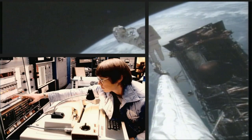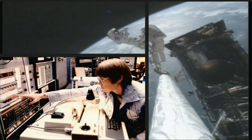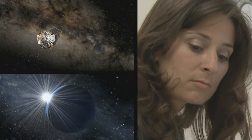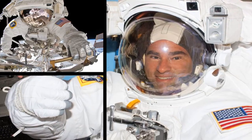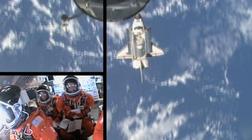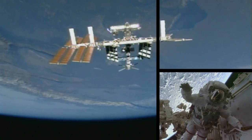Dr. Sandra Faber, who played a critical role in the success of the Hubble Telescope; Dr. Natalie Batalha, who's discovering habitable planets as a part of the Kepler Mission; and Dr. Chamitoff, an astronaut from San Jose, who was lucky enough to fly on both the Discovery and Endeavour space shuttles and spend 6 months on the International Space Station. We've got some great stories to share, and it all starts now.